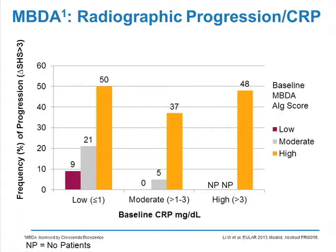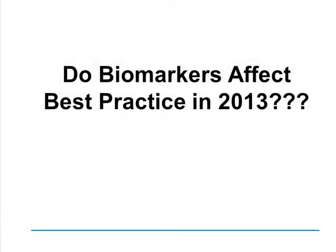If we take the test that all rheumatologists do, and this is CRP, and this is at a 1.0 cutoff, the differences are even more marked. And you can see that patients are radiographically progressing 50% in the high multiple disease activity marker group who had low CRP. So these would be people we'd be feeling pretty good about, and they are radiographically progressing. So I guess at the present time, the final question is, do any of these markers tweak your interest? Are they affecting your practice?